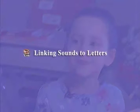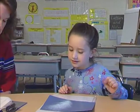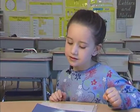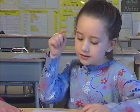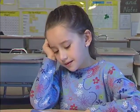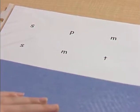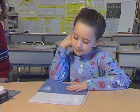E. In the final section, students are asked to link sounds with letters. When given a word, the student points to the letter which represents the initial sound of the word. I want you to point to the letter that says the sound you hear at the beginning of the word sat. Okay, we're going to pull it down just a little bit. Point to the letter you hear at the beginning of the word tan. Pull it down. Point to the letter you hear at the beginning of the word deck.